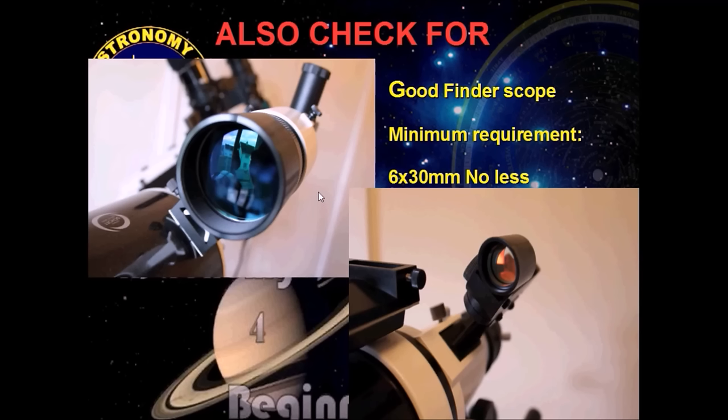The bad thing about finder scopes is they will give you an upside down image. This is completely normal in a finder scope. You can buy more expensive finder scopes which have an erecting prism, which you can see in this picture here. This is a 90 degree erecting prism, and basically what that does is provide me with an upright image.